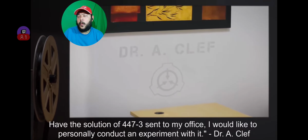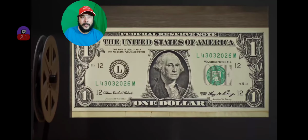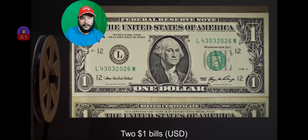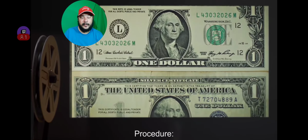Dr. A. Clef. Date: expunged. I wonder what the experiment is. Is that a dollar bill? Test subject: 2 $1 bills, USD. Procedure: one bill was submerged in a cup of SCP-447-2 for 5 minutes. The other was submerged for the same amount of time within a cup of SCP-447-3, referenced above.